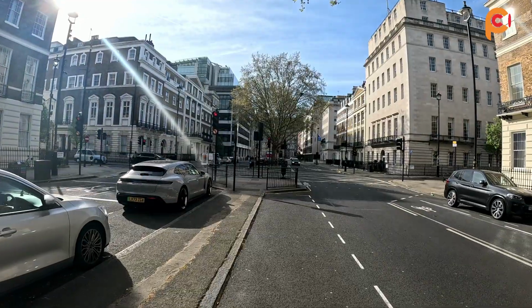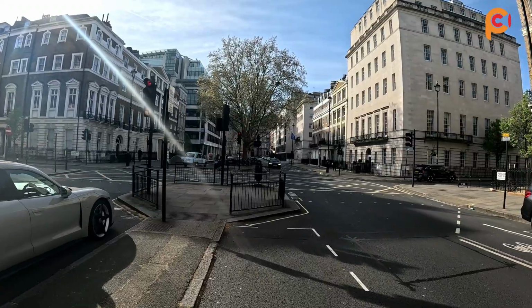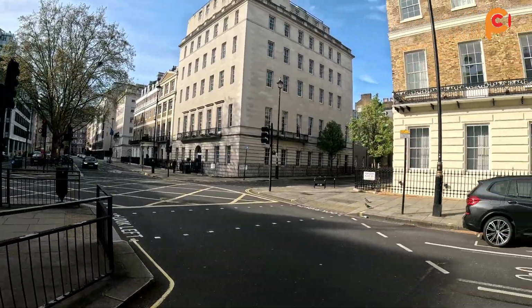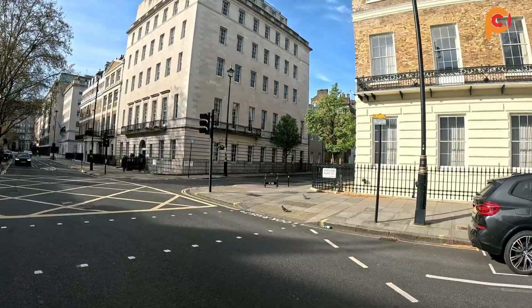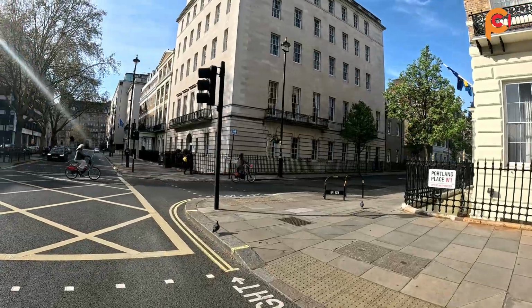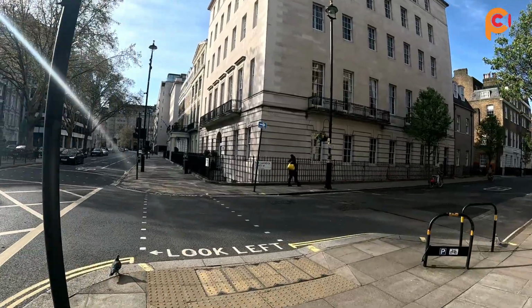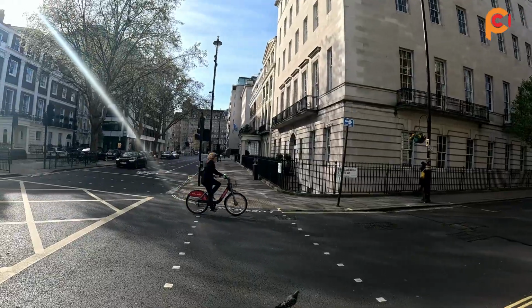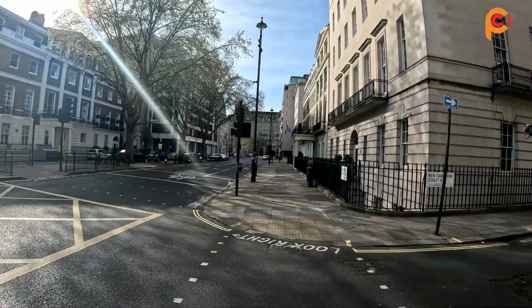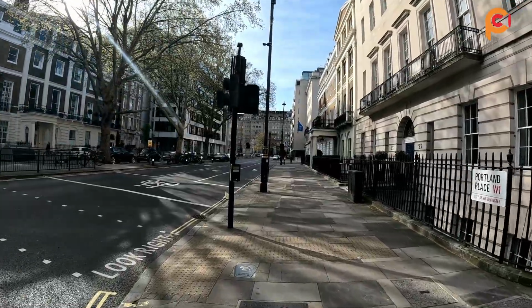I spot another blue plaque. Now, if you're wondering why this is so empty, it's not Sunday, it's a bank holiday Monday. And I did endeavour to get up here relatively early. I imagine it's a lot busier during the week when it's not a holiday. Of course, just my luck. There's a blue plaque on the left as well, so I'll have to nip over there.